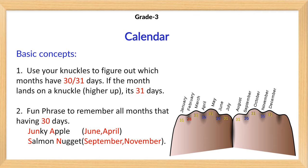1. Use your knuckles to figure out which months have 30 or 31 days. If the month lands on a knuckle, higher up, it's 31 days. 2. Fun phrase to remember all months that have 30 days. Junky apple, June, April. Salmon nugget, September, November.